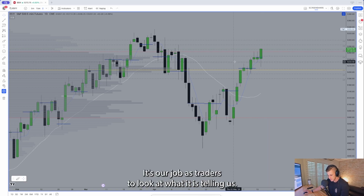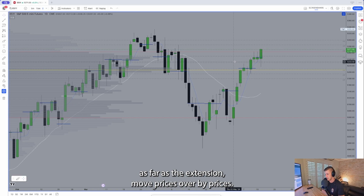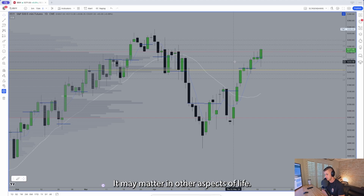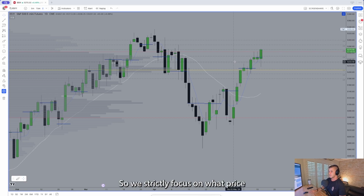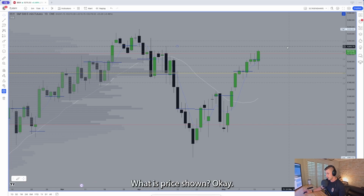Remember that price will give you clues. Price will always tell a story. It's our job as traders to look at what it is telling us, regardless of what your opinions on the economy are, regardless of what your opinions are as far as the extension move. Price is overbought, price is this, price is that, the economy is this, the economy is that. None of that actually matters for an intraday trader. It may matter in other aspects of life, but we're talking about intraday trading here, and those opinions do not matter. Only price pays us, so we strictly focus on what price shows us, not what should be happening, not what we think should happen, just objectively what price is showing.